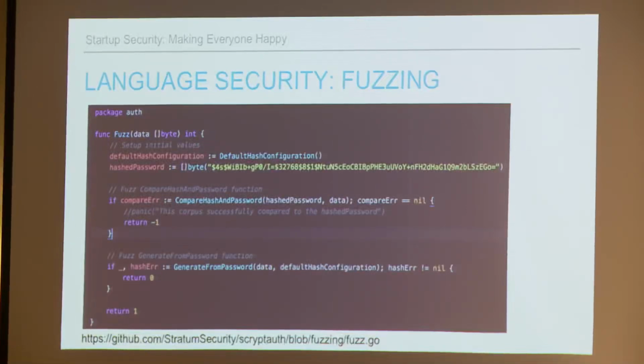And if you want to check out this project that has it implemented, it's up on GitHub. The URL's at the bottom. It's in a fuzz branch on GitHub, so you can check it out.